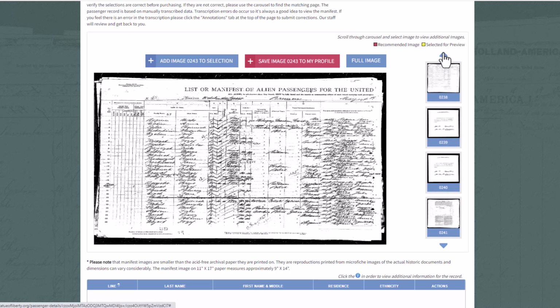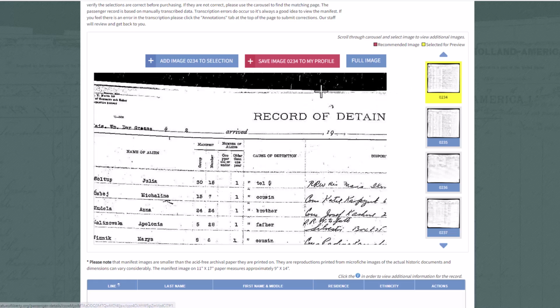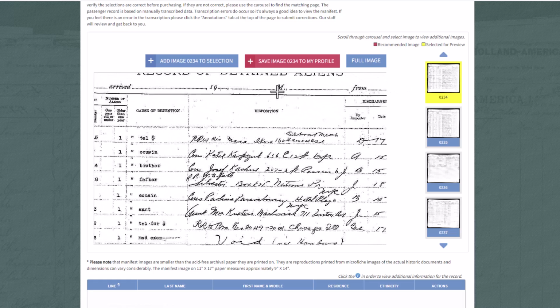You can even use these records to figure out how many days they were detained by counting the number of meals they ate while they were here. Unfortunately, the detention records and the records for special inquiry are not indexed. So to find them, you have to find your ancestor's manifest first, and then you use the carousel of images to manually scroll through the microfilm to either the beginning or the end of that ship to find these records.